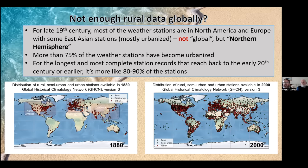In the latest version, they dropped any estimates of urbanization, which they seem to say, oh, nobody cares about how urbanized the station is anymore. So we've been trying to work on that ourselves, but it's a lot of work because we're one of the only groups that actually seems to care about this problem.